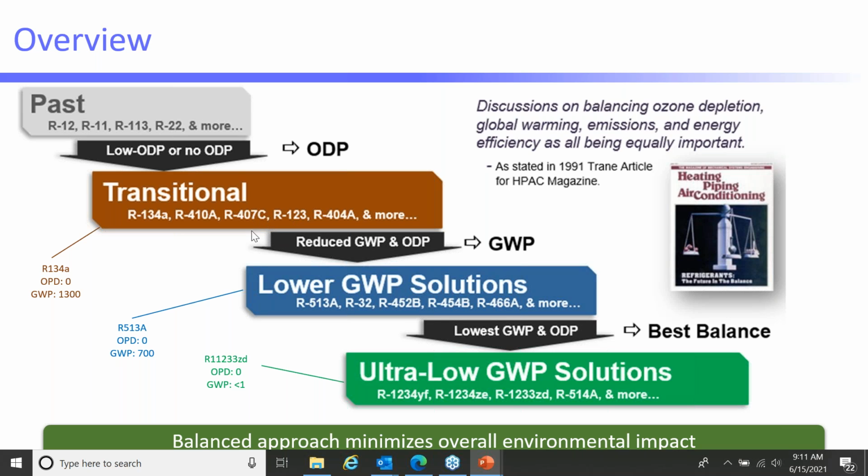Then scientists determined that the fluorocarbons are greenhouse gases with a net measurement of the GWP. The GWP is the global warming potential, and it is the degree to which a greenhouse gas traps heat in the atmosphere. All the GWP measurements of the refrigerants are relative to a similar mass of carbon dioxide. So carbon dioxide is indexed to a value of one.